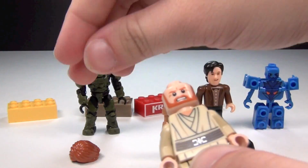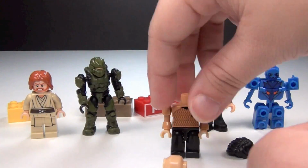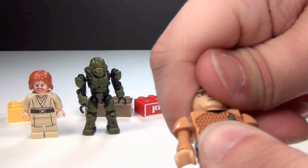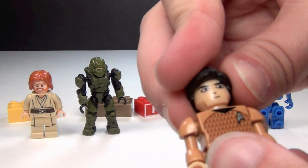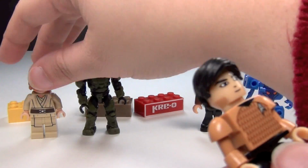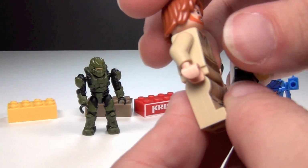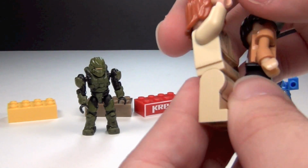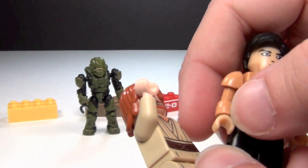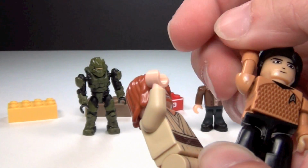So let me get these figures put back together first before I do some more intermingling for you guys to see. So that was Lego and KRE-O. And I do want to show you the difference in the arms also. You guys are used to the arms like this, whereas KRE-O, the arms can come out a little from the figure, and they also go up.